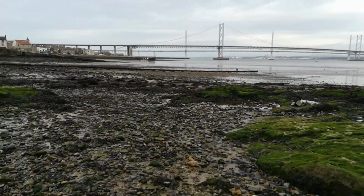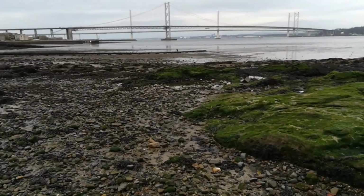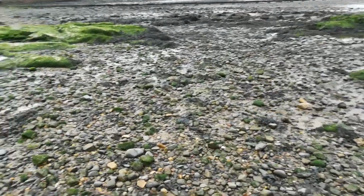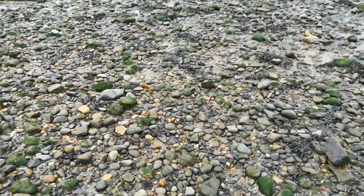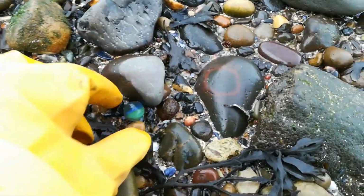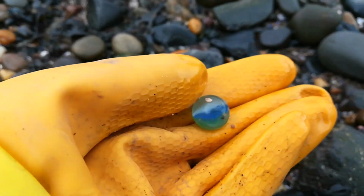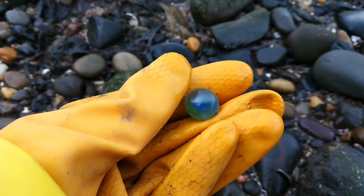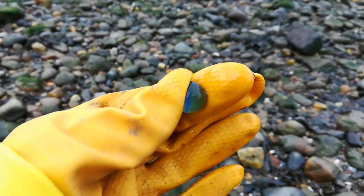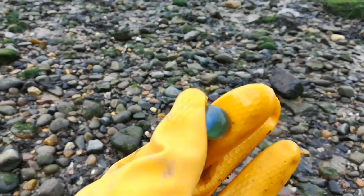When I'm out on the beach, I spend a lot of time looking for marbles. There's a few people on Instagram that find marbles all the time, and I'm like, oh, why don't I ever find a marble? And guess what? Simple pleasures. That's awesome. So happy. I feel like I've fulfilled my dream, my marble dream.